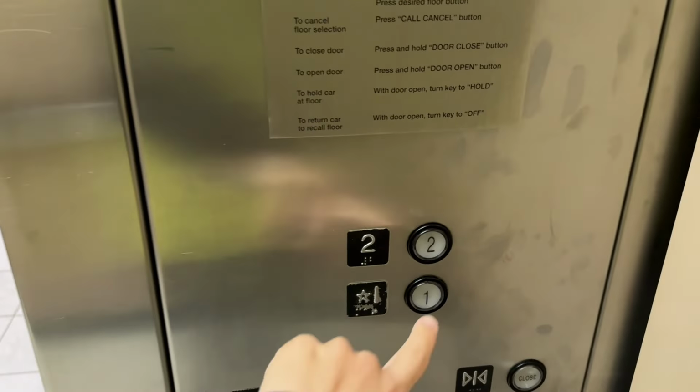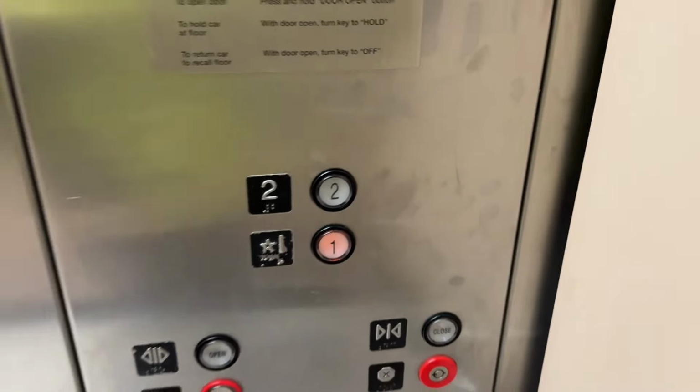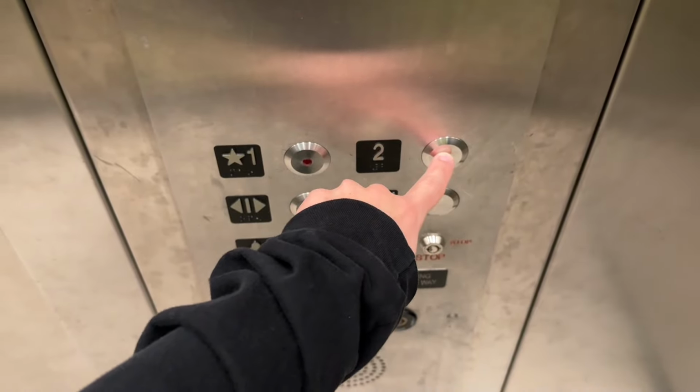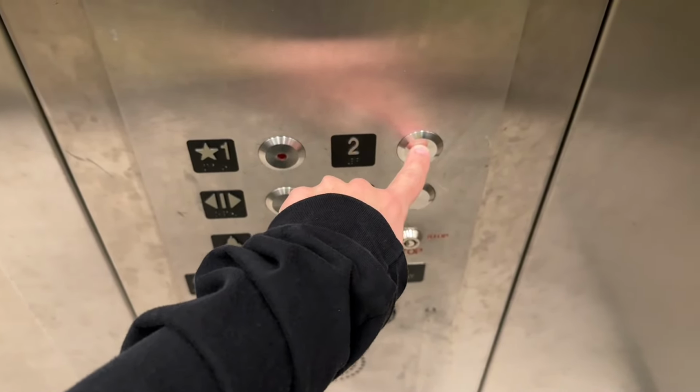Gladly we're able to hear the motor over the fan. I'm gonna let you listen to the motor, so here we go. In 3, 2, 1.